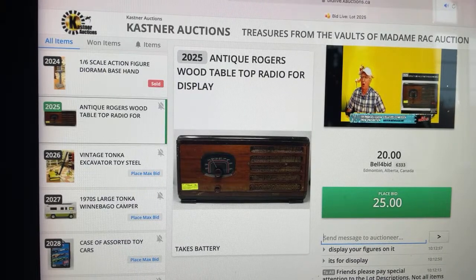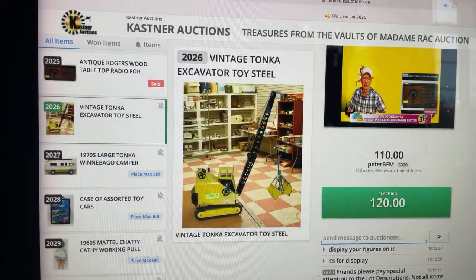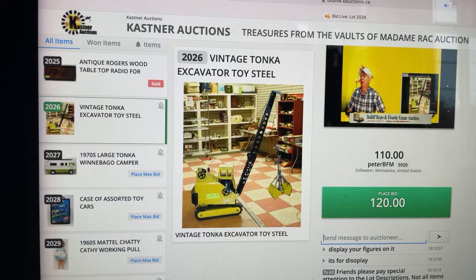$20 is darn cheap for that. Sold $20. Yep, that was. You know, sometimes this stuff does better in a farm auction. You put it through. And lot number 26.